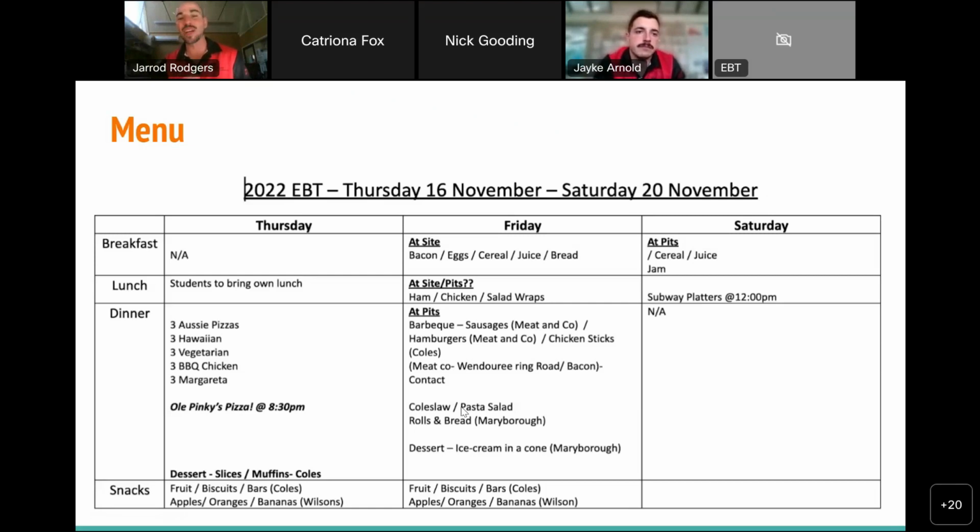So once a race day event occurs, we'll just then have that fruit constantly being on rotation through the pit lane. We've got some salad, ham, chicken wraps that we're going to prepare for the Friday lunch. And then at dinner, we've got a bit of a barbie that we'll cook up, which will have some sausages, some hamburgers, some veggie burgers, as well as some coleslaw, some potato salad, and some bread rolls and some bread for the sausages and whatnot. And some chicken sticks as well. So, yeah, we'll have plenty of food for the event, which will be great.